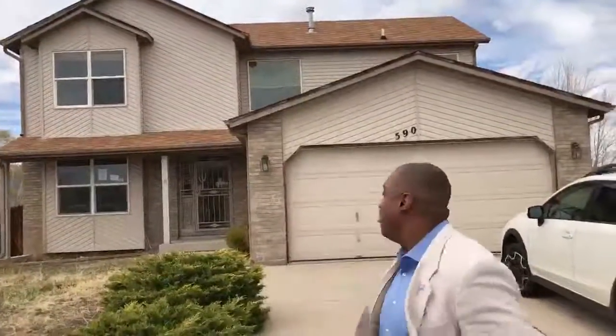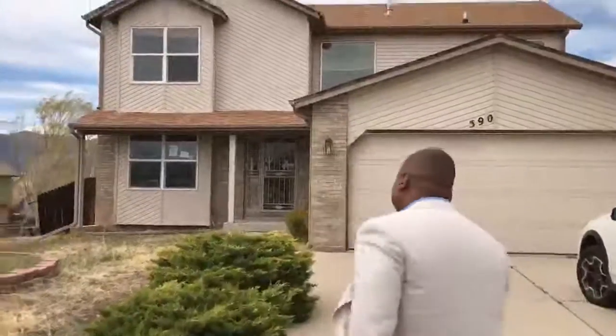RE/MAX and ColoradoSpringsForeclosureDeals.com. It will get like 590 Camrose Drive. This is a 4-bedroom, 3-bath, 2-car garage home with over 3,000 square foot of living space on this property and a walkout basement. You're going to love this property. What a great value. They're still out there, guys, but you got to act quickly because they sell very, very fast in this market. Come on, let's take a look.